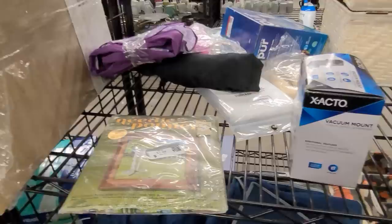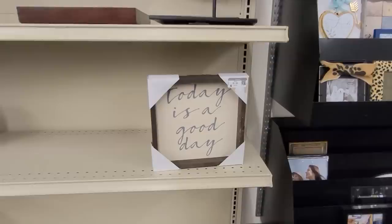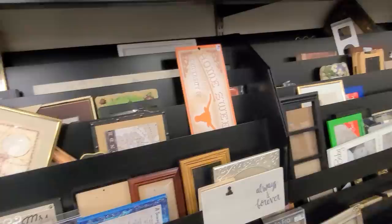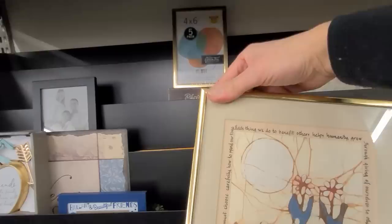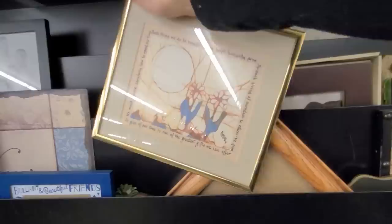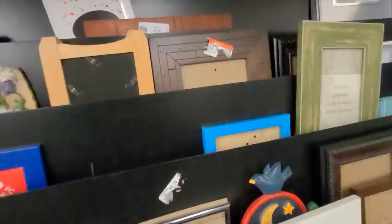At the end of this aisle is the frames. Today is a good day, as my dad would say. Lots of little frames and pictures. That one's pretty, some flowers in the sun. I generally just look at these pictures for my own personal use, because they just don't sell very well on eBay. The market is so flooded with pictures and frames.